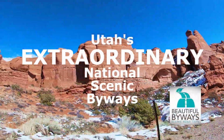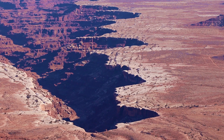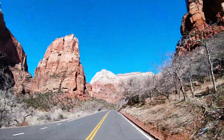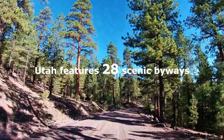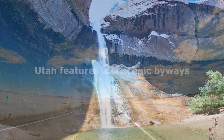Home to 5 of America's most iconic national parks, Arches, Canyonlands, Capitol Reef, Bryce Canyon, and Zion, Utah reigns as one of the USA's most beautiful states. And with 28 scenic byways, the Beehive State offers some of the world's best road trips.